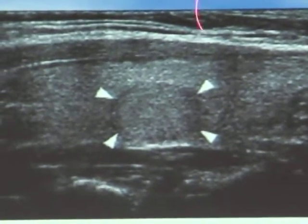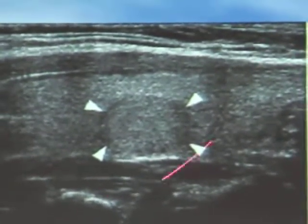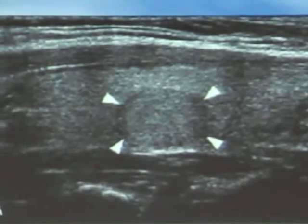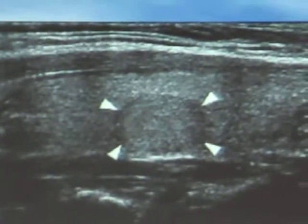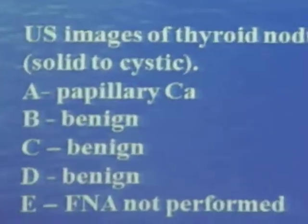Right? Yeah, because it looks very well defined, looks very nice, looks with a halo around it. Although we get a halo in papillary CA, we also get halos in benign nodules. At the end of the day, we can't tell, right? Okay, so we don't need to perform an FNA in this because this is a very, very well-defined cyst, and we know that that is a cyst.